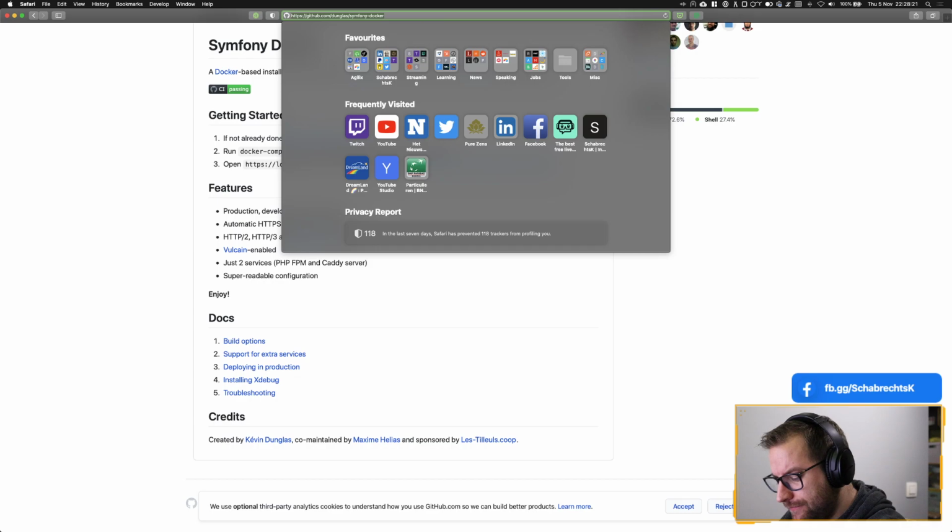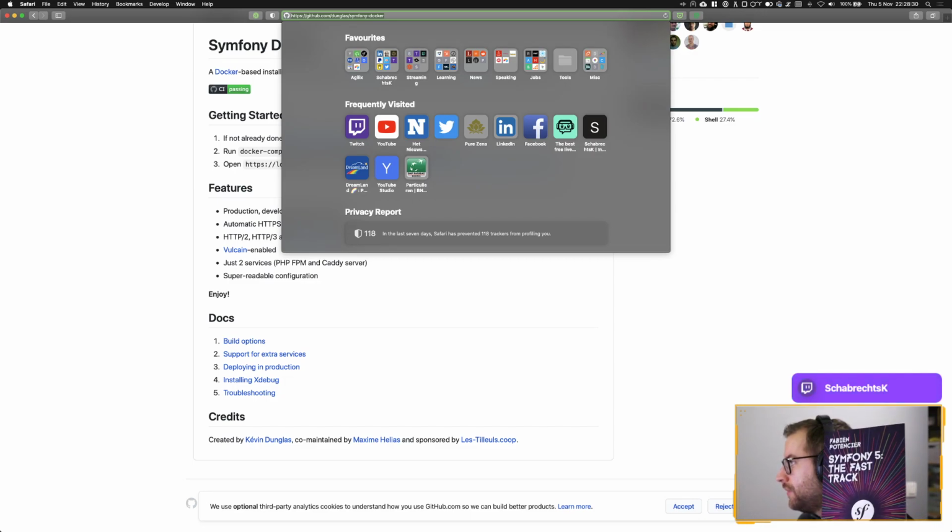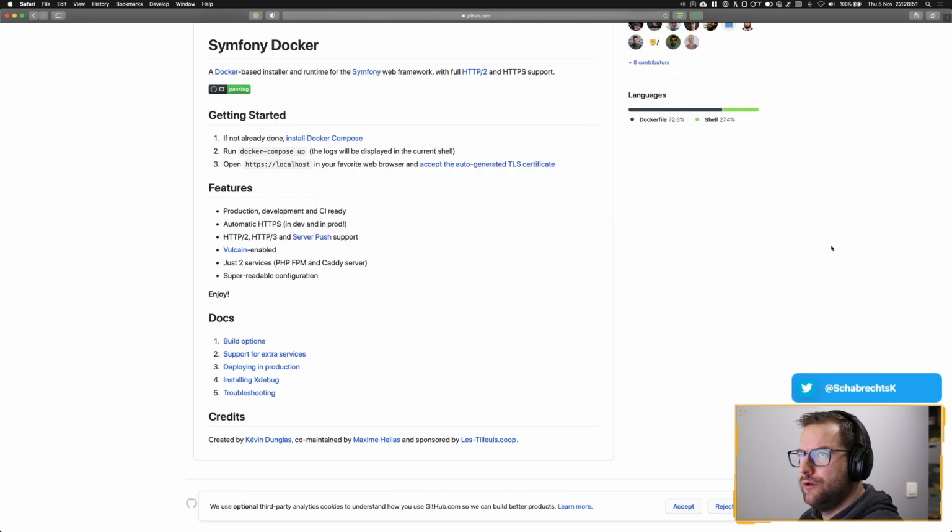Because actually I have, let me just grab it real quick, Symfony 5: The Fast Track. And I really want to do the exercises as well. So currently at my client, we're stuck on 3.7. I'm not 100% sure. And so I'm a bit behind. And with the book, I hopefully can upgrade much faster in knowledge. And then actually, I also have a voucher to do the exam. But we're not there yet.